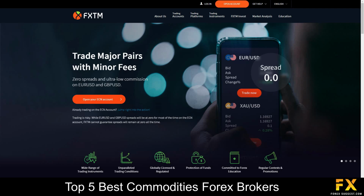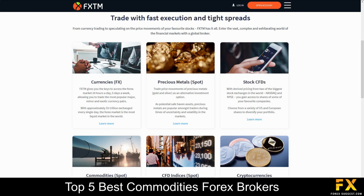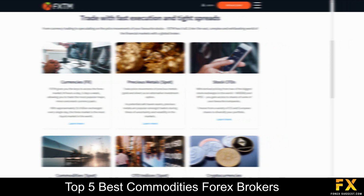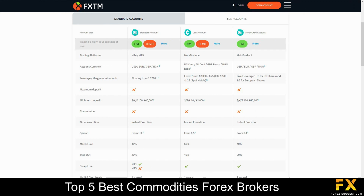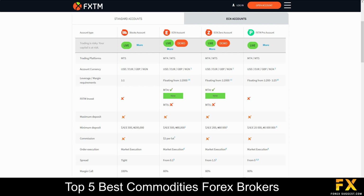FXTM provides services and specializes in trading through Forex, precious metals, CFDs, commodities, CFD indices, and cryptocurrencies. Available accounts are featured on Standard, Cent, CFD, Stocks, ECN Zero, swap-free options on the MetaTrader 4 platform, lower minimum deposits, lower spreads, floating and fixed leverage, a variety of base currency options, instant executions, and more.